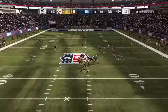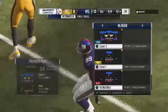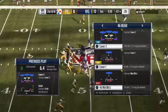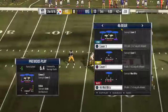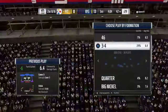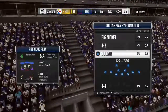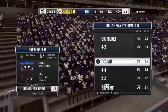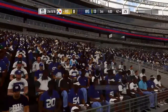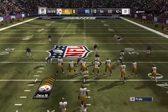Now Roethlisberger on first down. And they get to him with the pressure as Roethlisberger goes down. Mario Edwards in there to sack him for a loss of 6. Work to be done here on 2nd and 16 after the sack.